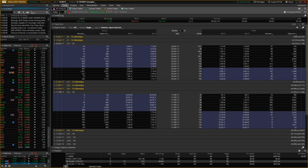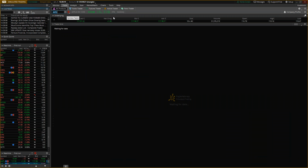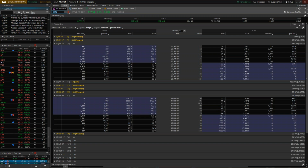All right, Apple is a good one because there is a lot of open interest in there as well. NVIDIA had 20-cent wide ones, and this is over $100 as well. But as you can see, they have 3-cent wide markets, 2-cent wide markets throughout, and obviously a lot more open interest than even NVIDIA. So Apple's a great example for this.